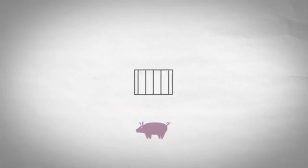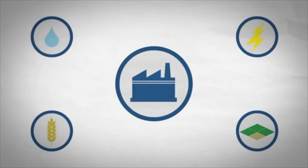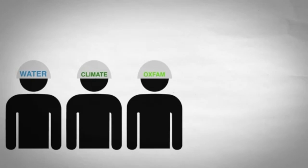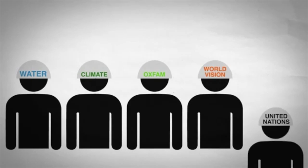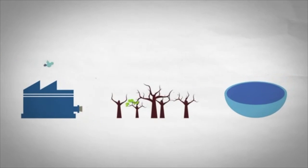As demand for animal products has grown, animal agriculture has gobbled up more and more water, energy, crops and land. Everyone from leading water and climate scientists to Oxfam and World Vision, and even the United Nations agree that by eating less meat, we can reduce pollution, save resources, and combat world hunger.